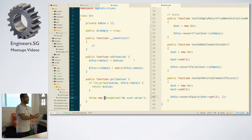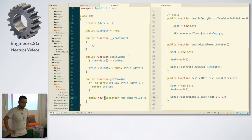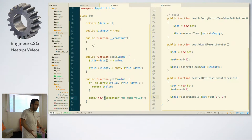It's all outcome-driven. You have a very specific outcome in your mind. You write the test for that specific outcome, and then you write the code. I also need to make a point of saying how iterative it is.